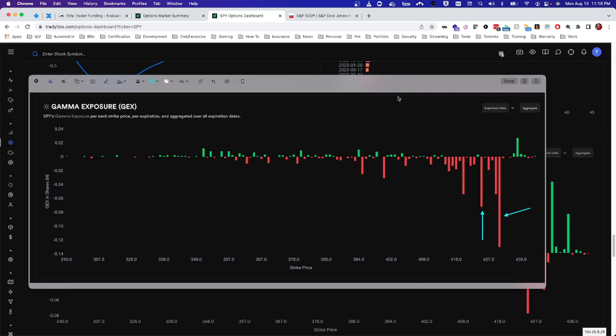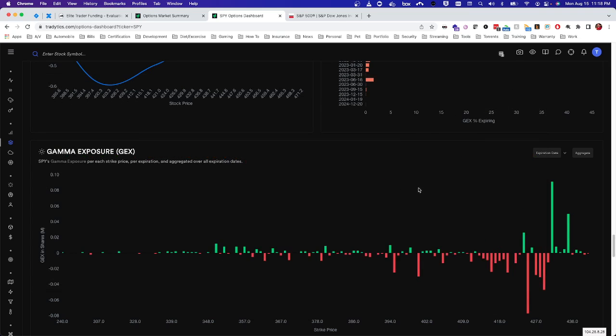I'm basing this off of the gamma exposure, and that's just sort of creating a trade plan for the day, if you will. And now this looks different going into tomorrow. Things look a little bit different.